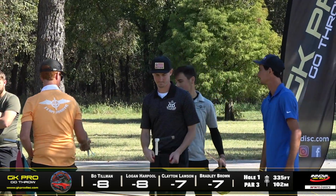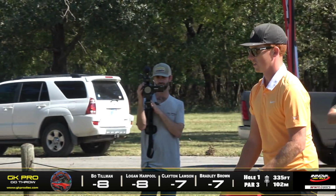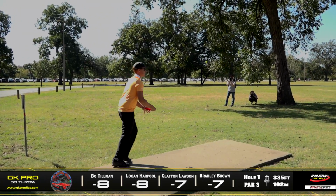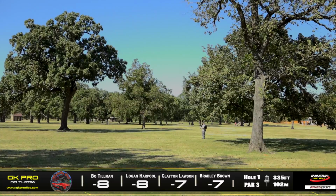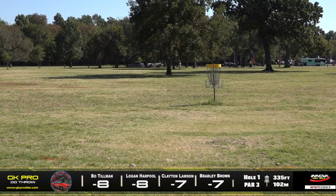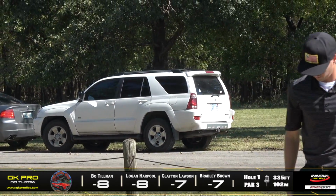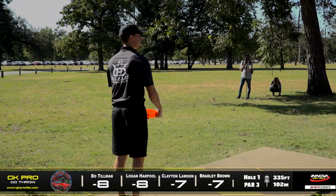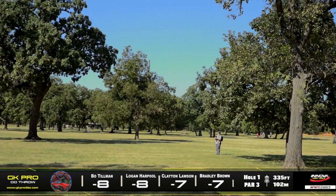Everybody high-fiving it up, getting ready to get going. Bunch of young, good players on this card. Can't wait to see what they do. Bo's up first. Throwing that righty spike hyzer and doing it well. Starting things off right. Valley Center, Kansas's own Logan Harpool, Team DD member. Tons of game. Smooth thrower.